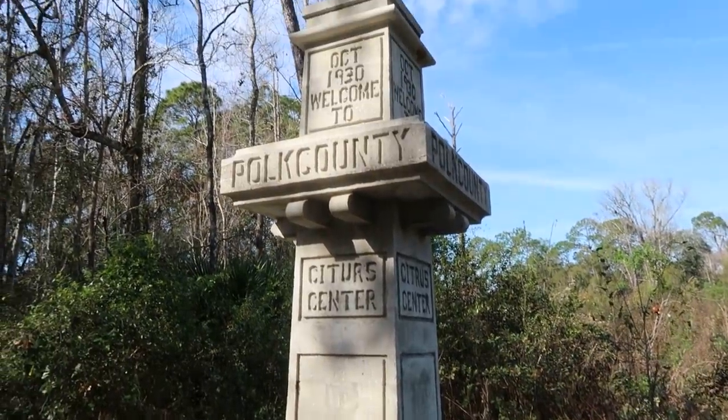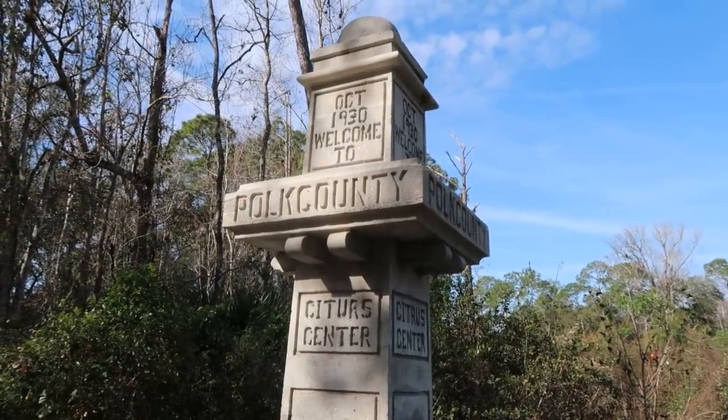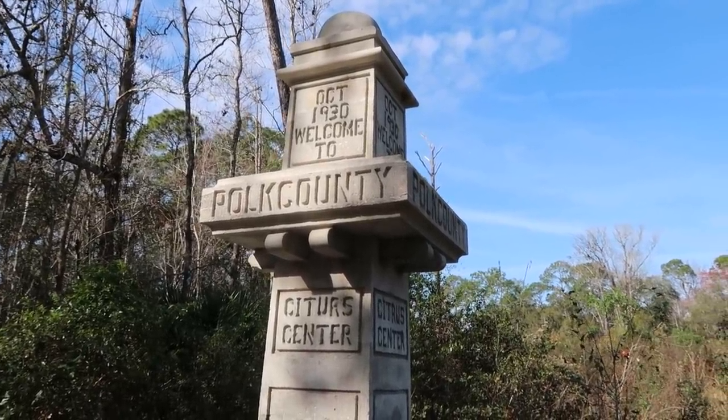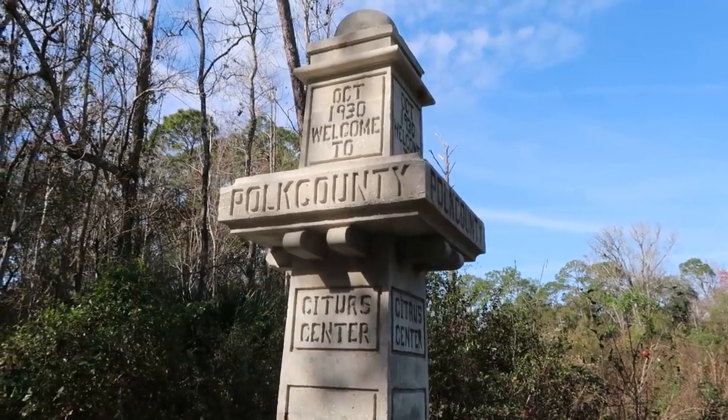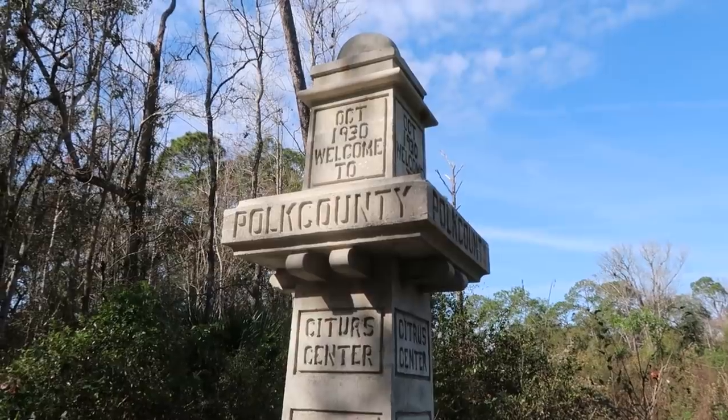And look at this. This is a Polk County citrus monument. Actually, I believe there's more than one of these, but yeah, it says welcome to Polk County, the Citrus Center, and this was erected in 1930.